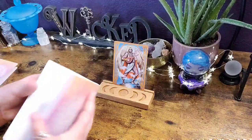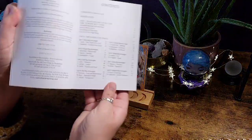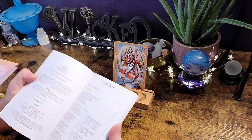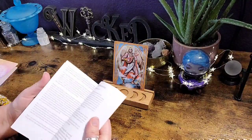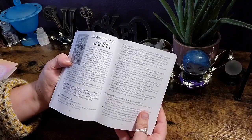So this is number 5. And it does have the page numbers here in the front on the guidebook, so that helps too. So page 36. Oh, it's for prayer. Okay. Interesting. Oh, wow, there's a ton of information.